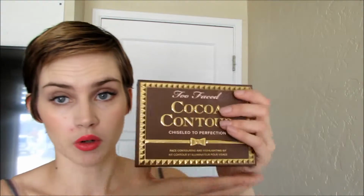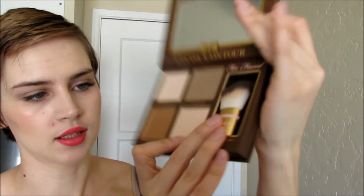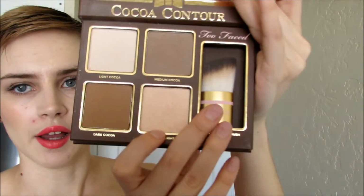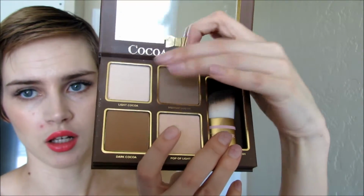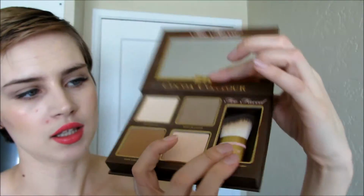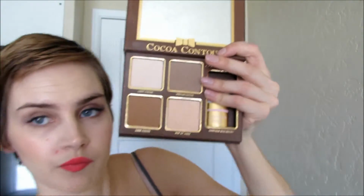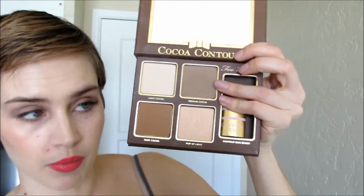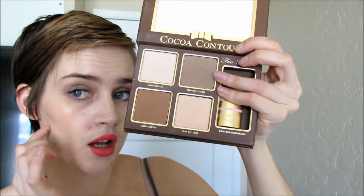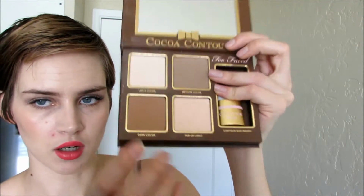Next I have their Cocoa Contour Kit. This kit is fantastic. I love glitter. One of these has glitter in it. I think it's the bottom one. Yeah, so I like that. If you just want a basic highlighter, this one is really good. And then you've got this color, medium cocoa, which is actually not in this, and I don't know if they sell this separately. But this is actually probably one of the best shades on my skin. And then dark cocoa. Again, that one's a little dark for me.